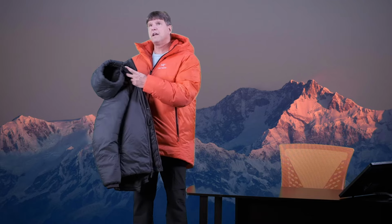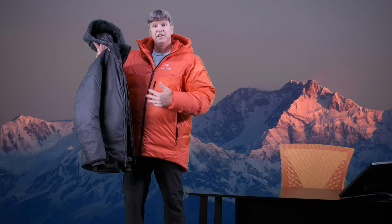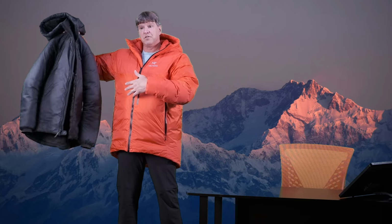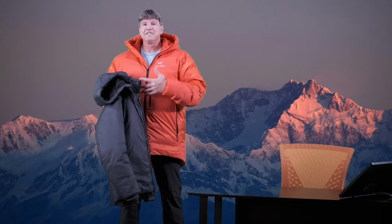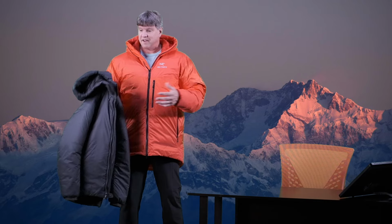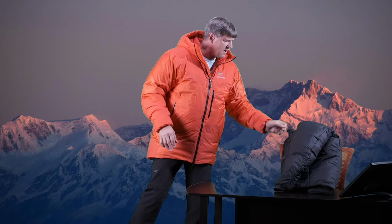Although I would actually like to try the extra large in this to compare the sizing of the extra large of this to the extra large of this one. But I can pretty much assume they're going to be pretty close, being that they're both designed the same way for the same things. All right? So, yeah, I hope that gives you some insights, a little comparison.